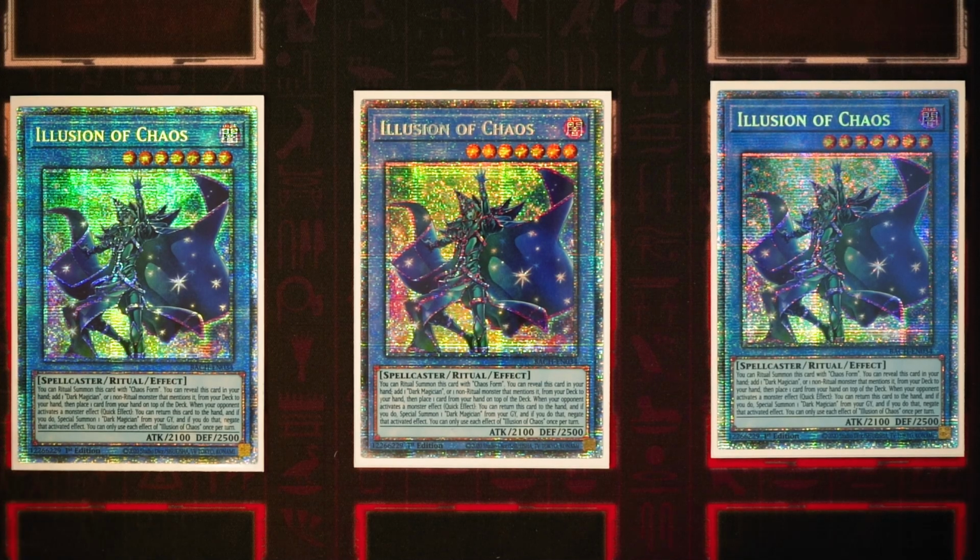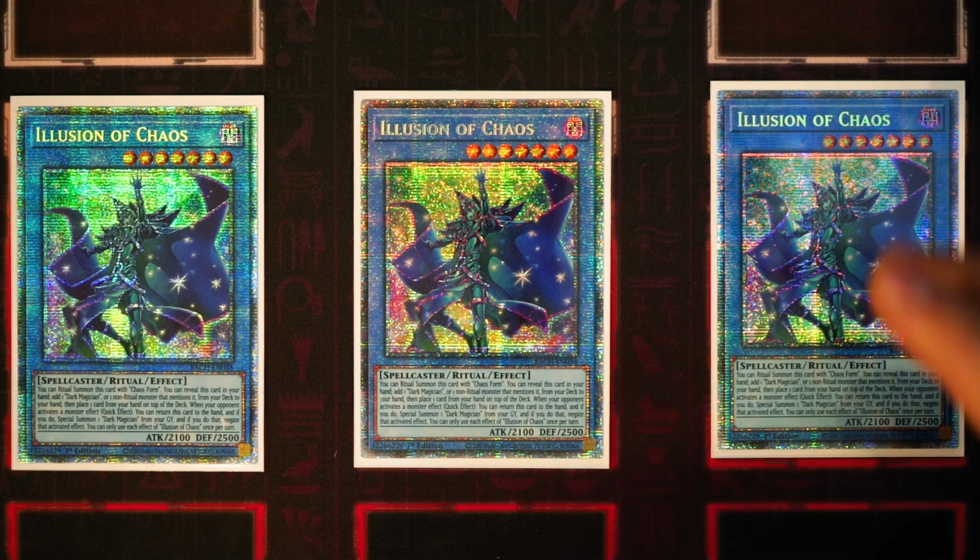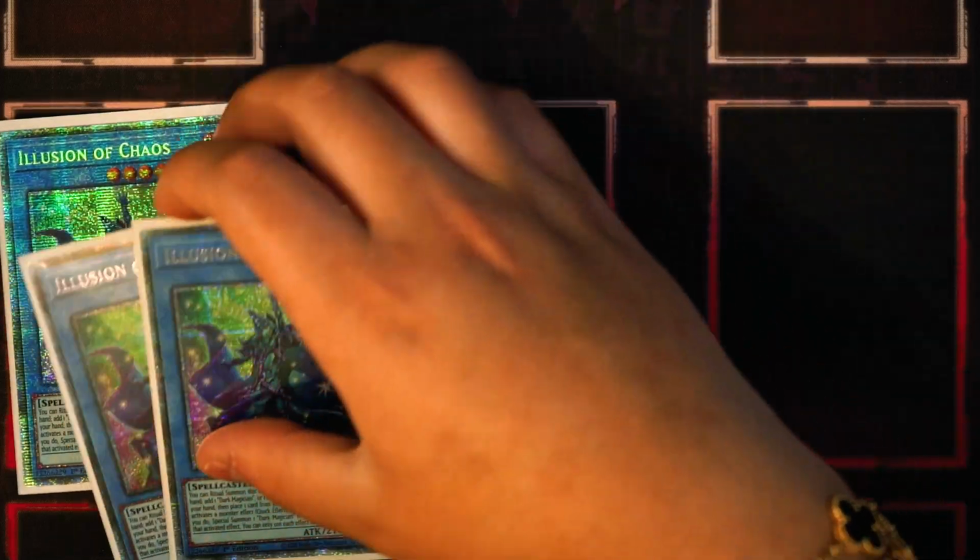And there are some plays we can actually bring this card out using the Ritual Spell, the quick play, to help you get access to an additional monster negate while on the field, which is absolutely phenomenal. But regardless, he's here to get you access to your Rod and Souls in your first turn opening hand. So triple copies of Illusion of Chaos, absolutely mandatory to play.